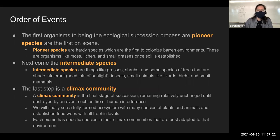So here is some vocab. First up, I want to talk about pioneer species. Thinking about the words here, pretty self-explanatory. Pioneer species, first on the scene. We're thinking about Western colonization. Those pioneers are coming to the Western United States, those European pioneers, to establish new towns and cities and things like that. So they're going where it's not established. They're pioneering and going to be the first on the scene.